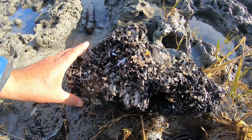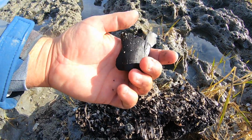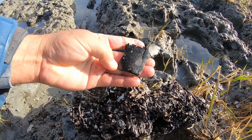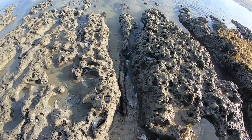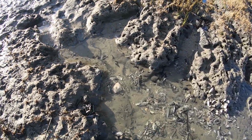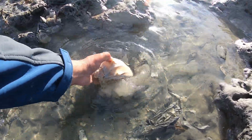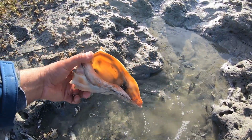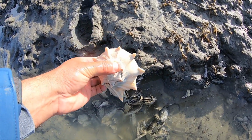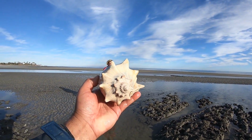Look at that. Some type of driftwood. Wow, what's this? Maybe just a piece of the bark. Almost looked like a piece of turtle shell for a second there. What about this one? Look at that, Steph. Oh, that's a pretty one too.